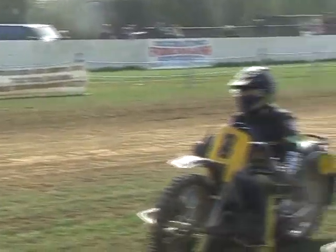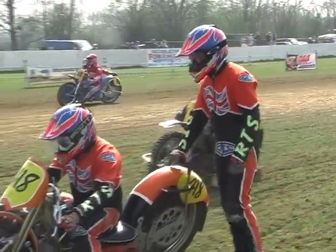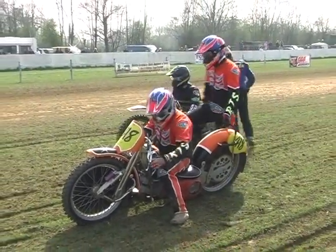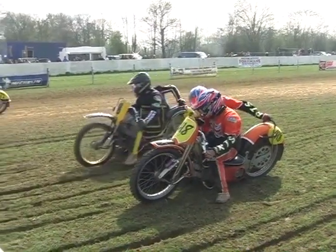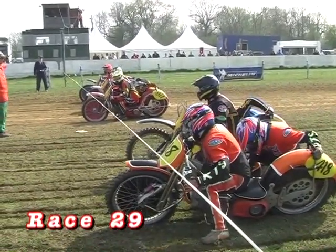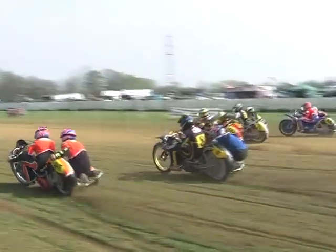So we now turn our attention to the 500cc sidecars, and in terms of overall points, we have a tie on 20 points for Sean Harvey and Simon Baird. Well, we see Sean Harvey again in this one, so he has got the chance to hit the maximum point scoring up. Simon Baird is just sitting in the pits and watching to see what happens.